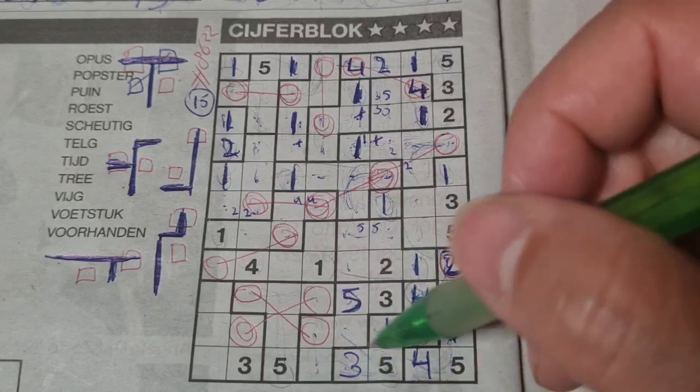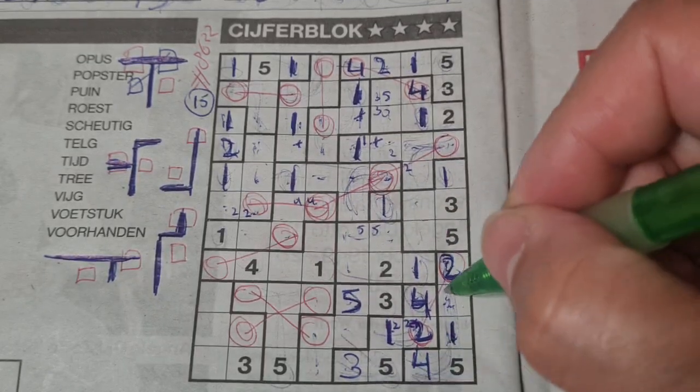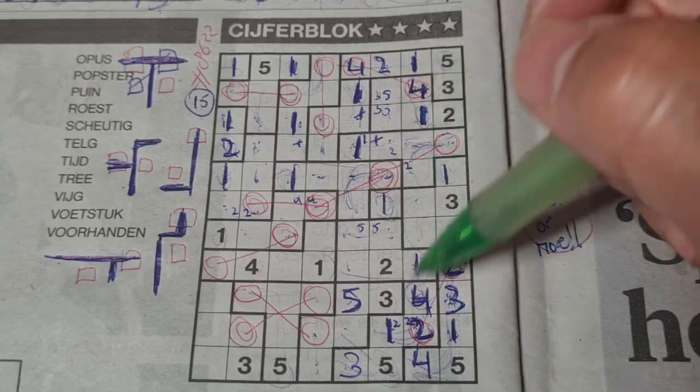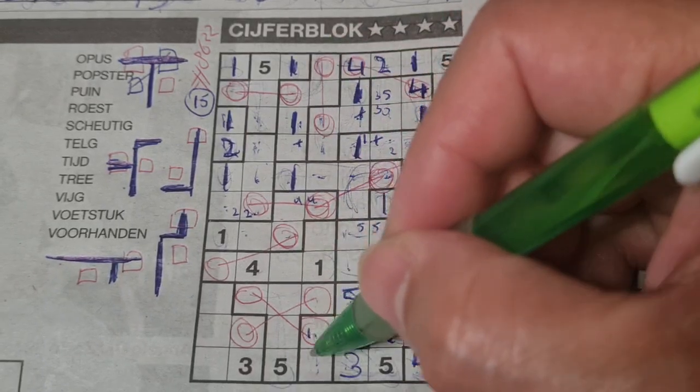1 box left in this W area shape for number 1. 1 box left in this L-shaped area for number 3. This box can be 1. So 1 could be here, could be there.